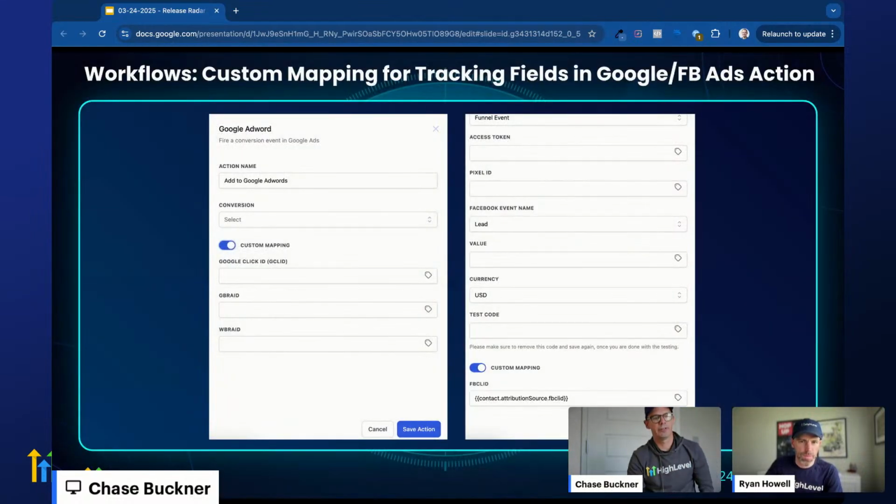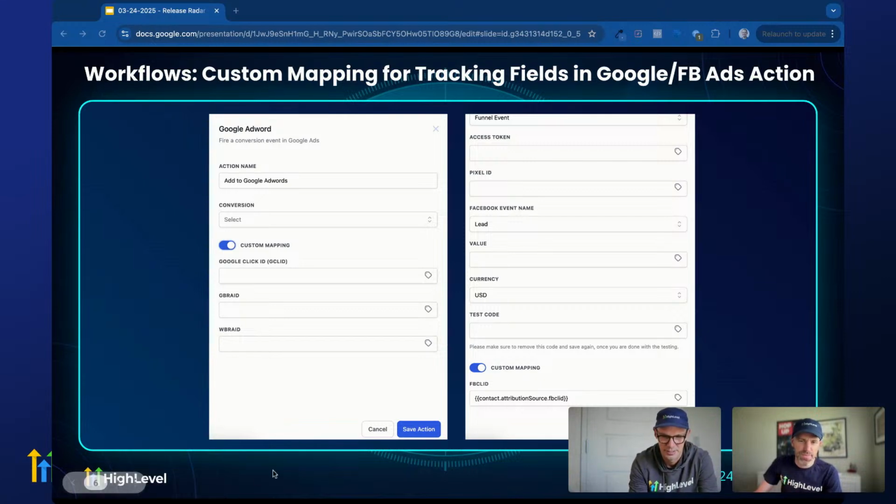Another update from the Workflows team: we've got custom mapping for tracking fields in the Facebook and Google Ads actions. If you're a little teched out, this is pretty techy. But if you're doing custom mapping, you can now do that within the tracking fields, right in the Google and Facebook ads action. Pretty complex, I'll leave it at that. But if you know what's going on there, you're probably pumped.